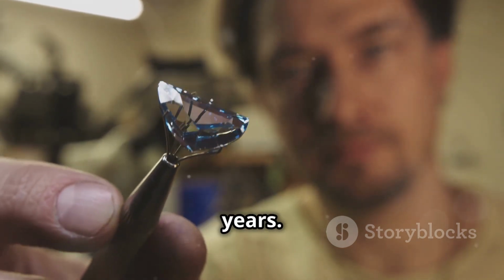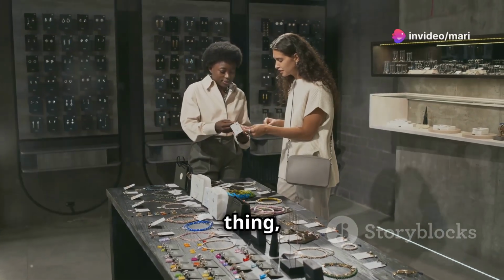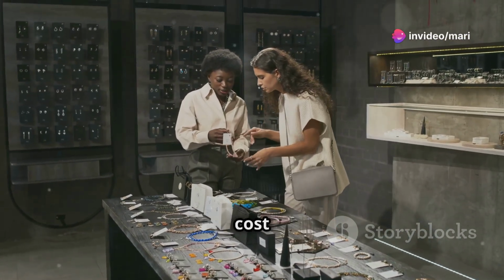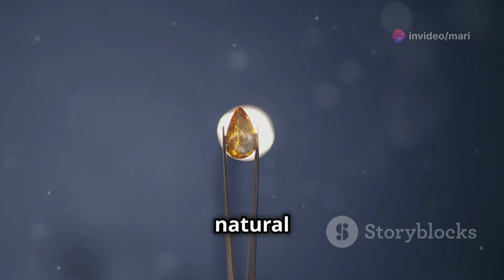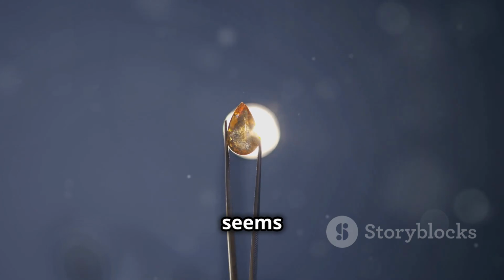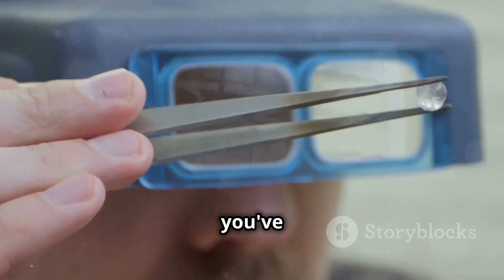over thousands of years. Some dodgy dealers will try to flog these off as the real thing, charging you a fortune for something that costs them peanuts. Don't be fooled, darlings. Always ask if a stone is natural or synthetic, and if the price seems too good to be true, it probably is. Remember, if you want the real deal, you've got to be savvy.